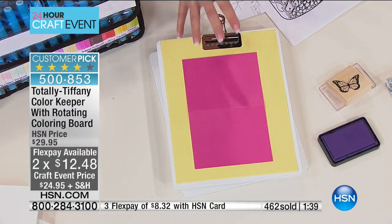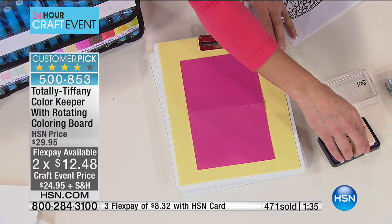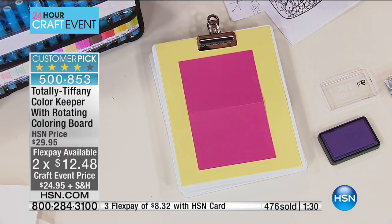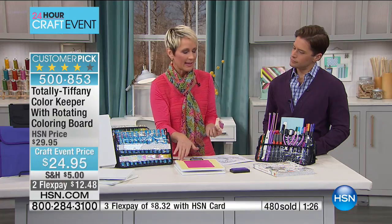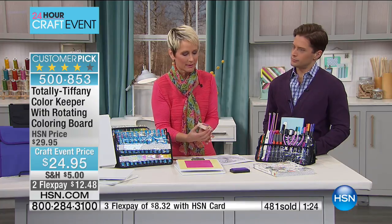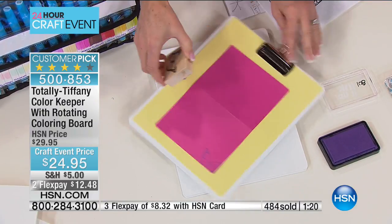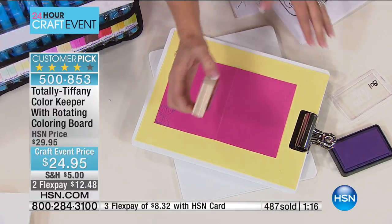Okay, here's a great thing. If you're a card maker and you're working with inks, this is one of just the places that this really shines. I designed this because I'm a colorer and I was constantly having to rotate whatever I was using to color in my color book, and that's how this was born. And then as a stamper, you're always trying to stamp different places on your project, but you don't want to get your hands in it, right?